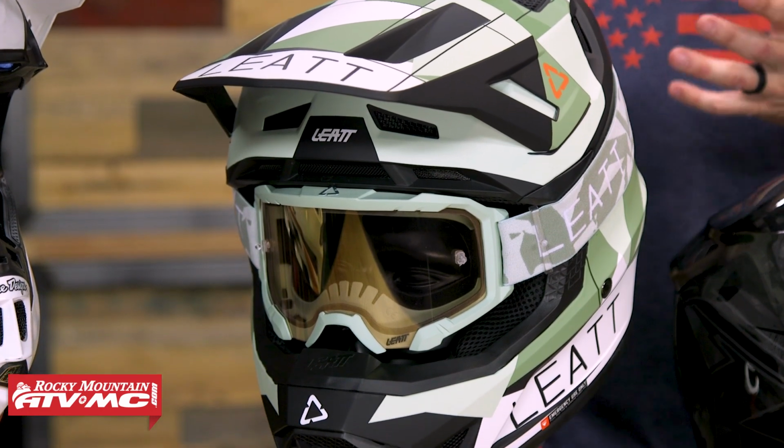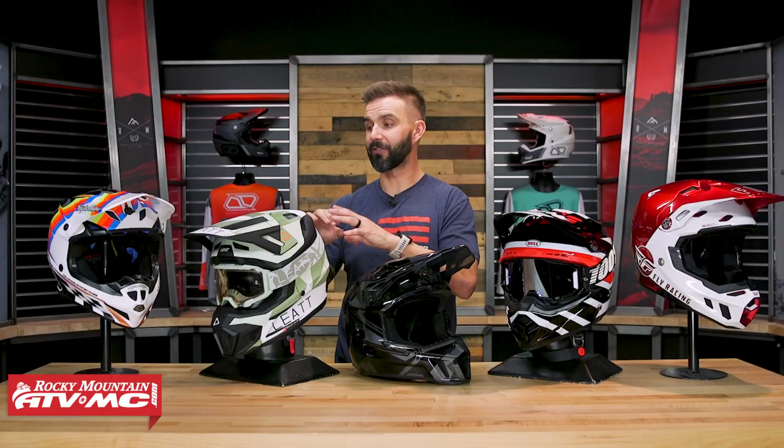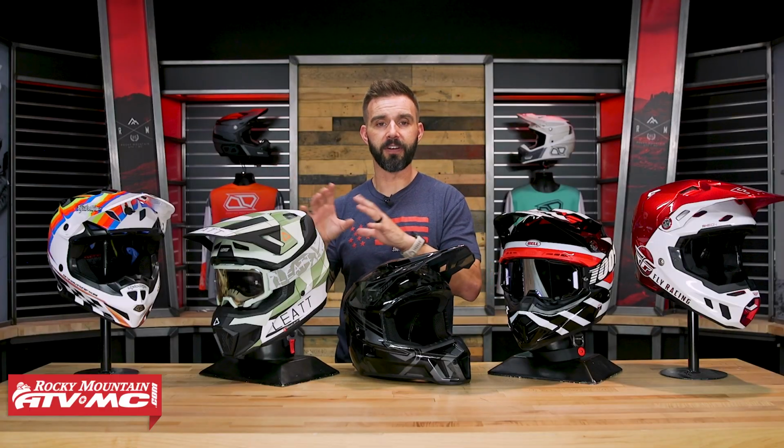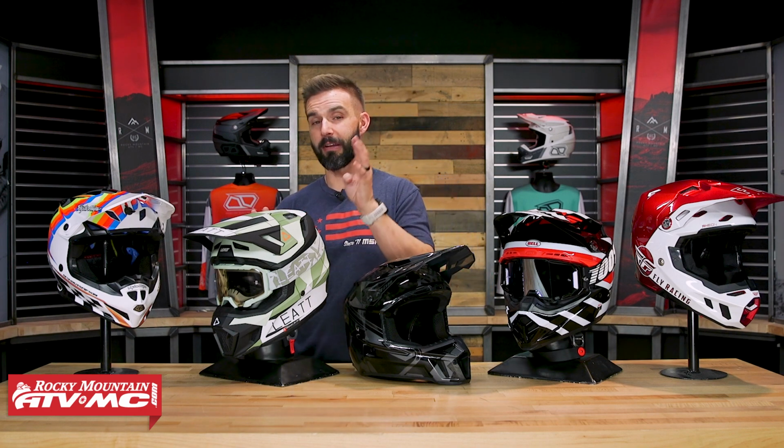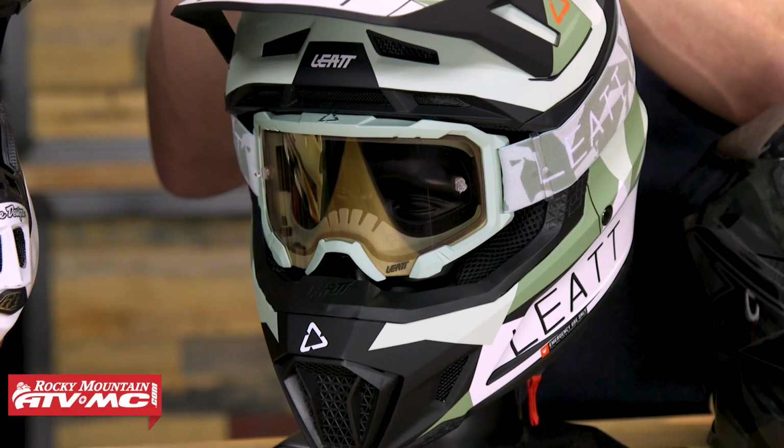What's cool about Leatt is you get a good venting design. I've tried this helmet on. It's very comfortable. In fact, I've tried all these on. I've ridden in a lot of these too. All of them are comfy. All of them fit true to size. I'll tell you about our fit guarantee here in just a moment. With the Leatt, you have a 4-density EPS liner, so even more than you get with the TLD.